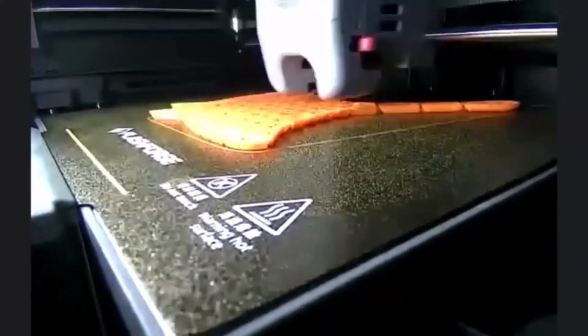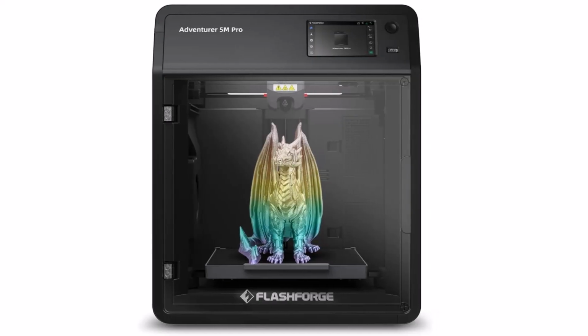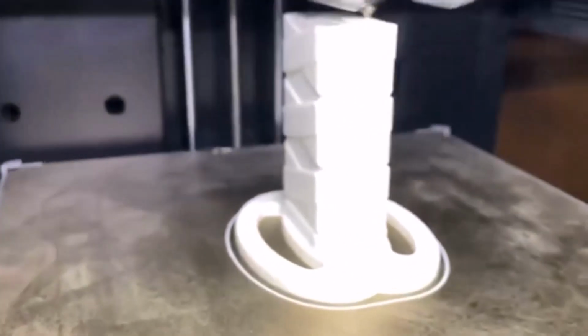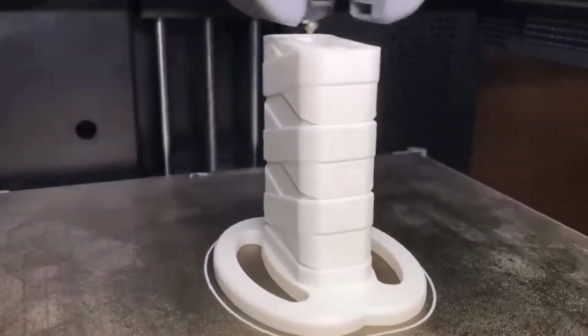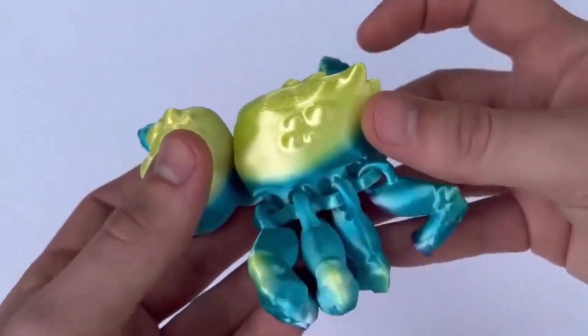The enclosed design with dual air filtration ensures consistent print quality and reduces harmful emissions, while the printer achieves reliable results at practical speeds of 200 to 300 mm per second. It does have limitations with TPU, requiring significantly slower speeds. Notable features include auto-leveling, a PEI-coated flex steel build plate, and comprehensive connectivity options via Wi-Fi, Ethernet, and USB.